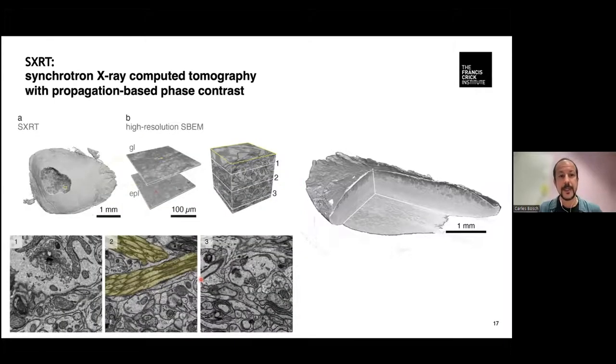Also importantly, as I mentioned, this is a non-destructive technique, which means that after you get the data set, you still have your sample. For these epoxy resin embedded samples, the near 1 million grays of radiation that were deposited on the sample during the imaging of this lab didn't produce any appreciable damage when we checked for ultrastructural state using electron microscopy. Here below, I'm highlighting some axon bundles in the olfactory nerve layer, but you can also see finer features like Golgi apparati or some synapses around.